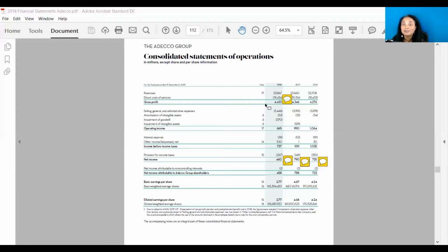Because in order to earn a dollar, you have to place some additional workers in the field. And so they have, for 2018, 19,434,000,000 in direct costs versus 2017, 19,314,000,000 in direct costs. So about 100 million more. And so we're seeing an increase in gross profit of 4.4 billion euros versus 4.3 billion euros in 2017. And this is mostly attributed to the 200 million in increased revenue, but offset by the 100 million in extra direct costs that we're seeing. But overall, we're on the rise in terms of gross margins, gross profit.